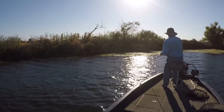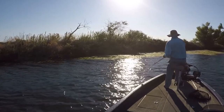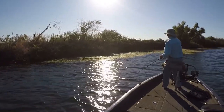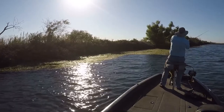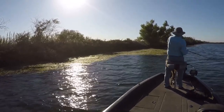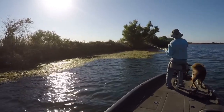The green mats you see here in the distance are not actually living mats of grass or moss. They're dead grass that's floated up because the state's been poisoning the waters of the delta to try to kill off this grass. I guess they're getting their deal done. But anyhow, found a nice one on the edge of it.